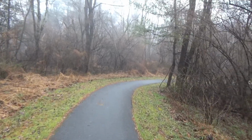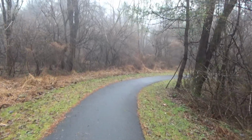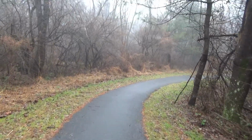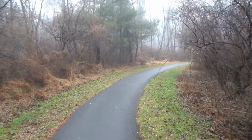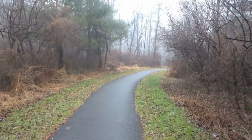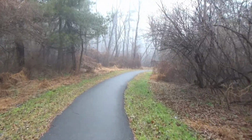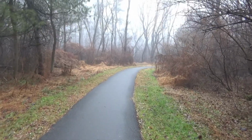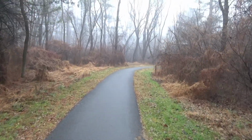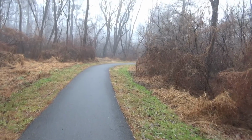So I've been over here before. I was never out far on the Swatara Rail Trail, but I guess there's a cabin, Bordner's cabin, around on that trail. Half decent waterfall or a creek.